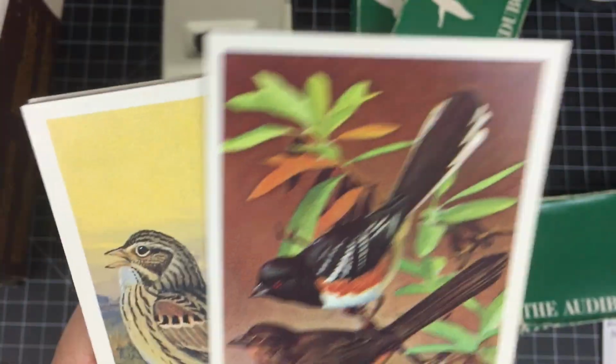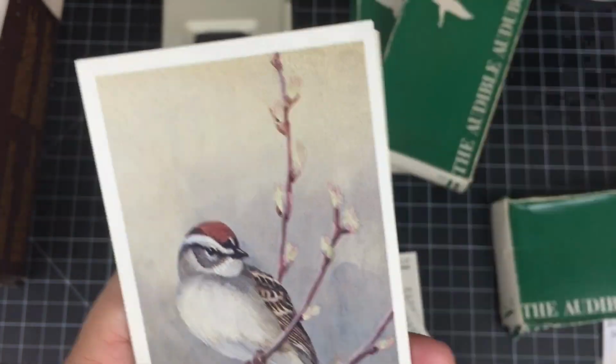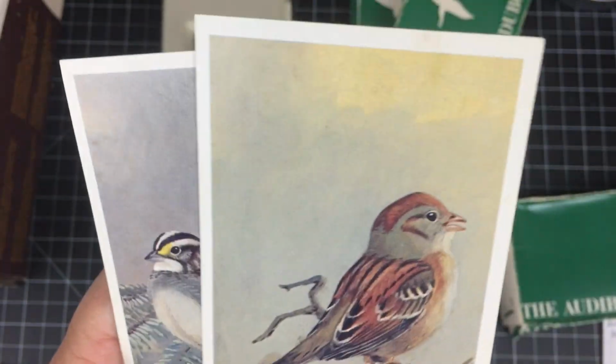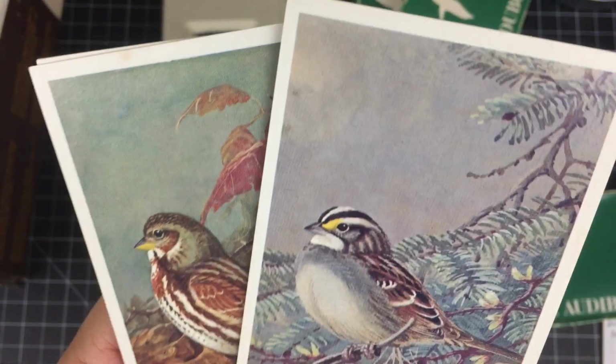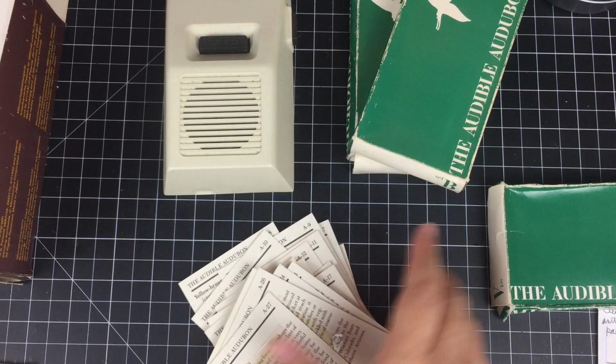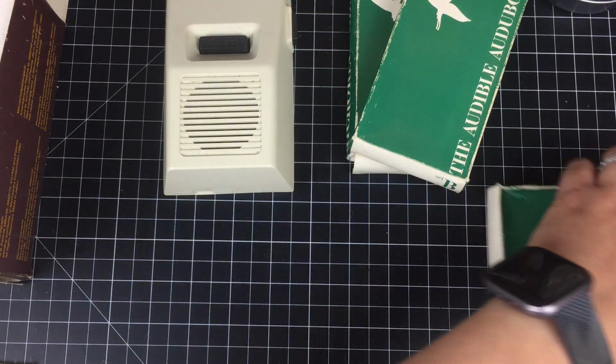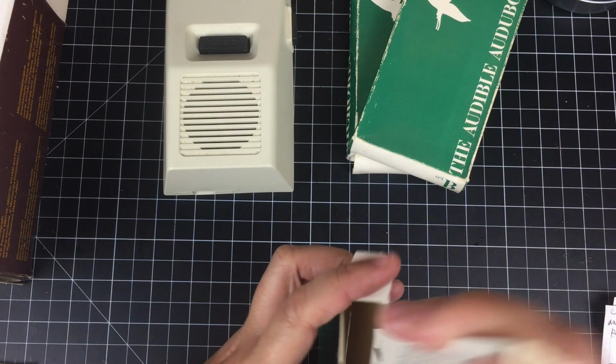And I do love the case that it came with. It's a very attractive little set. I just wish the volume was better, because you can hear it. You can hear it. And it's playing perfectly. It's the sound that's not so perfect.